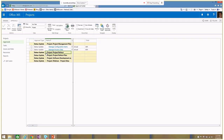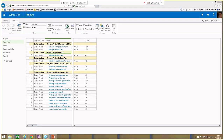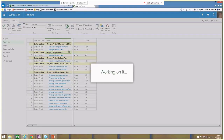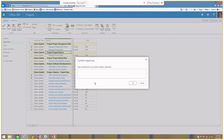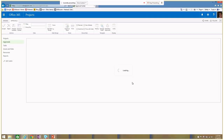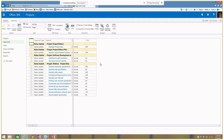So here I can just expand some of the projects and I can view the updates that I have. And then from here I can choose which ones I want to accept or reject. I'm going to say that I want to accept these and maybe these. So I'm going to select the ones that I want to accept and I'll click accept. And you'll notice that you get a reminder that it's working on it. I can confirm the approval by just clicking OK. And then these changes are made to that specific project, or in my case, those two specific projects. And you'll notice that those tasks are no longer listed here for acceptance or rejection.